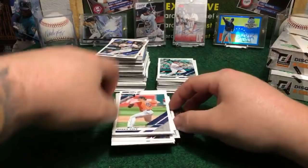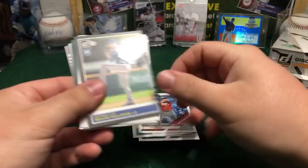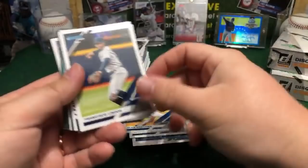Right, so one hit in this box already. Nice piece of jersey. Looking for the nice auto. Phil Meyer, Black Border. Buehler, Dave Stewart, variation in the name. Eric Hosmer, Kansas City, Tick 1. Nice, Game Juice Memorabilia for the Royals. EP Collectibles, second one for you, buddy. Congrats, my friend. You got the second hit in this box.